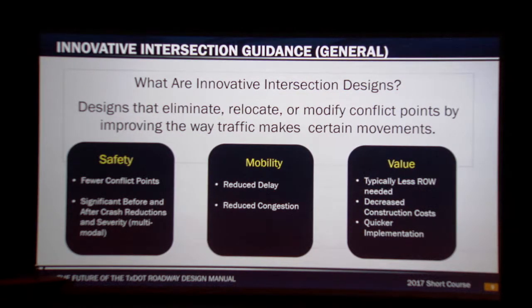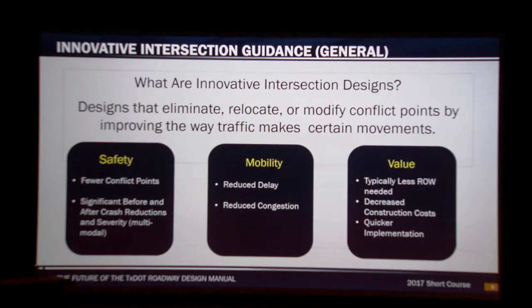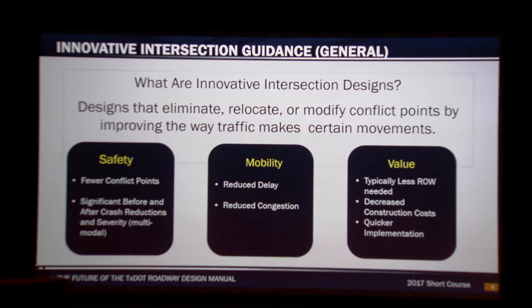What are innovative intersection designs? They're designs that eliminate, relocate, or modify conflict points by improving the way the traffic makes certain movements. Safety: the key point is it reduces your conflict points for both vehicles and pedestrians. So there's significant before and after reductions in severity for crashes. Mobility: typically there's reduced delay, reduced congestion. In the value, typically you can do these in less right-of-way and decrease construction costs and quicker implementation.